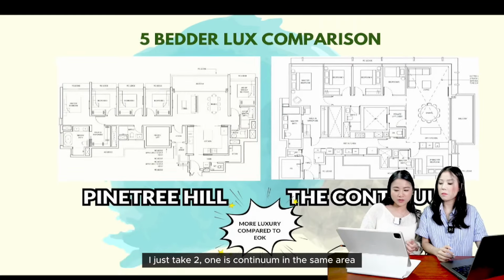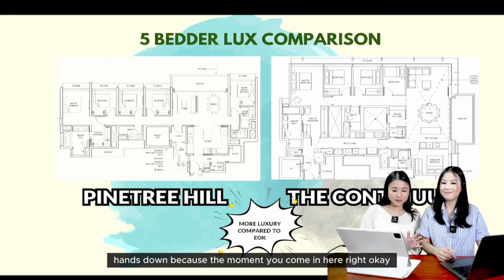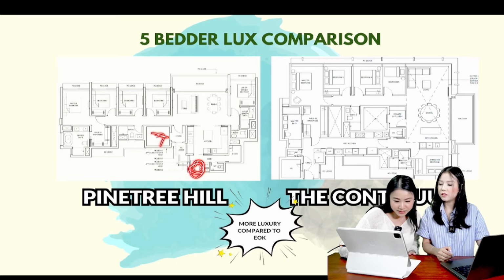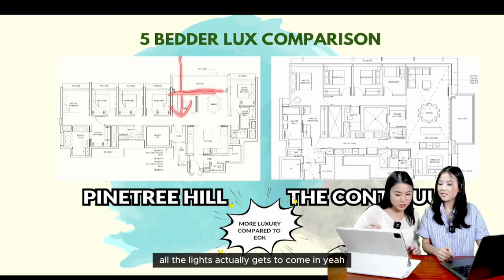I just take 2 lah. One is Continuum in the same area. One is Pine Tree. Pine Tree is my personal favorite, hands down. Because the moment you come in here, secondary exit is here. You have a private lift. But you realize that your foyer is actually facing the whole balcony. All the lights actually get to come in.